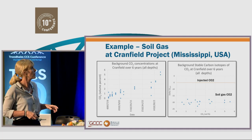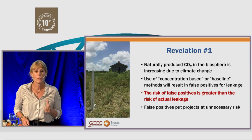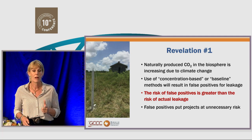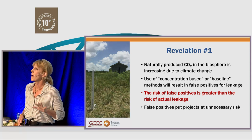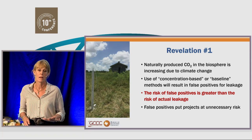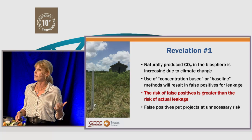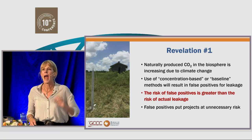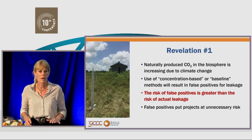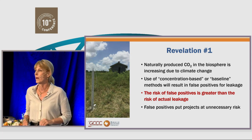This is an important lesson. This is revelation number 1. Naturally produced CO2 in the biosphere is increasing due to climate change, and if we use baseline for attribution, it's going to result in false positives time and time again. And again, like I said, storage is safe by design. So the risk of false positives using this method is actually greater than the risk of leakage itself. And false positives are going to put projects at unnecessary risk.